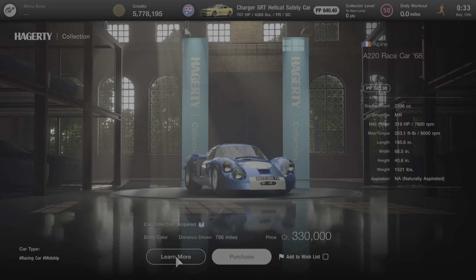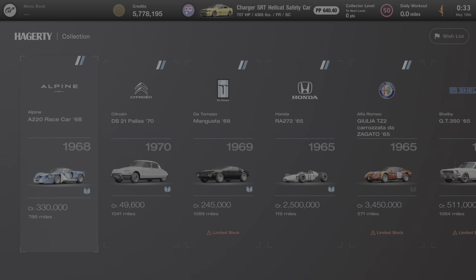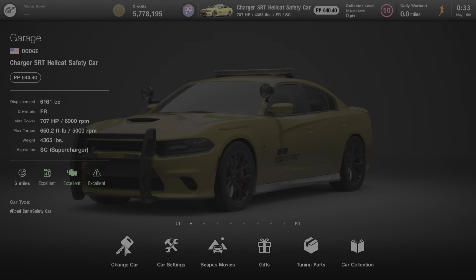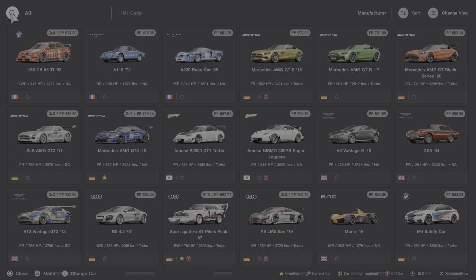Alright, that's everything we can learn about this car from the legendary dealer. Now we're going to back out to the main menu and go to the garage where I'll get into this car and we'll learn some more about it. So here at the garage, I'll click on Change Car. We're going to go to this vehicle. I'll click on it, we'll listen to the startup sound, and then we'll learn some more about it.